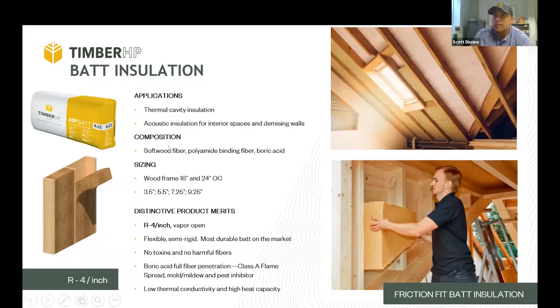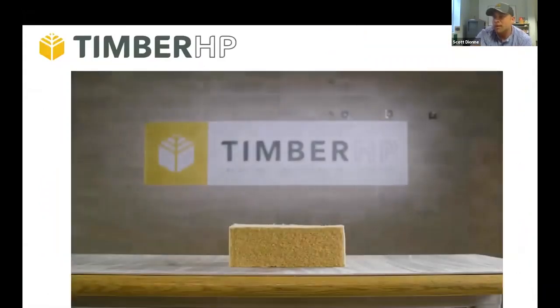Things to keep in mind: vapor open, R4 per inch, low thermal conductivity, so you don't have to worry about transferring that exterior heat to the inside of the structure. Large thermal mass, so it'll hold heat, radiate it back in to the building. And again, we tested this product with UL and came back with an E84 Class A flame spread. And just, I thought I might show a video. This is me taking a big torch to a small bat.